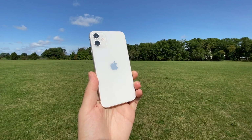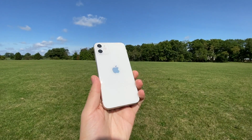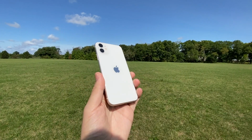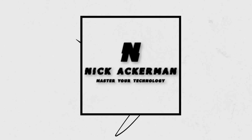So this is the iPhone 11, came out about 1 year ago, and I've been experiencing this phone all year. And in this episode, I want to explain to you what it's been like to use the iPhone 11 over the span of a year.